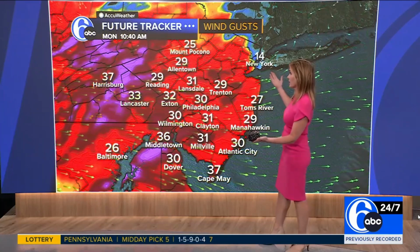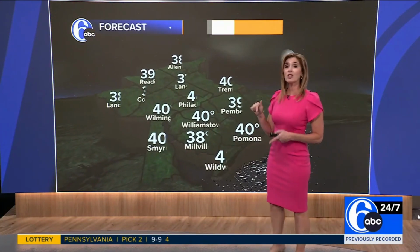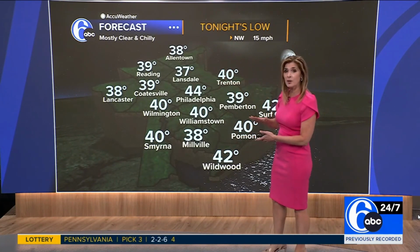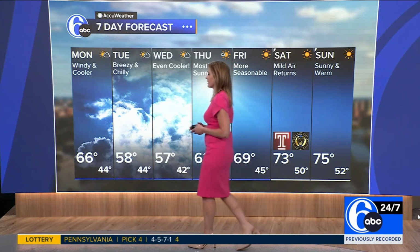In fact, this is a look at 10:30 in the morning. 30 to maybe close to 40 mile an hour winds with those dark areas of purple showing up here or there. Then in the overnight hours, it gets chilly tonight. We're talking 30s in the suburbs tomorrow morning when the kids are heading to the bus stop, 44 in the city. Here's your exclusive AccuWeather 7-day forecast, windy and cooler and 66 degrees.